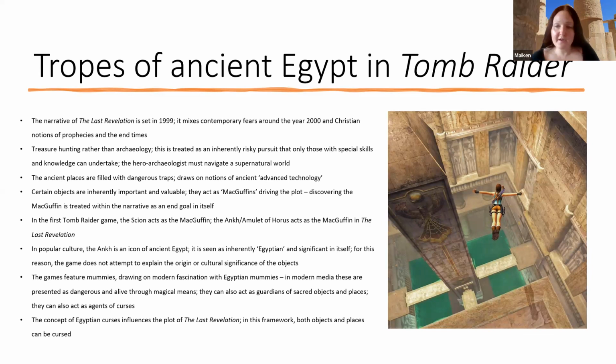So for example, for the Ankh in The Last Revelation, there is no attempt to try to explain its origin. The only thing we find out is that it was made to imprison Seth. We are never told when this happened. There's no attempt to establish a kind of chronology for any of this. It's the same with the Skion. And there isn't any attempt to explain the cultural purpose or significance of these objects. They are just seen as somehow important.